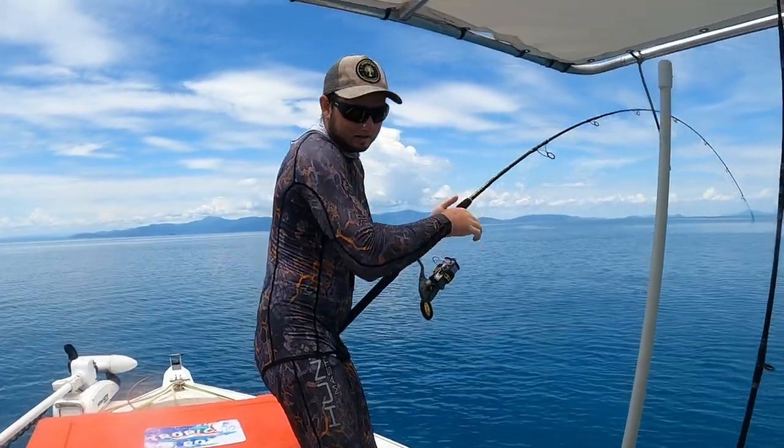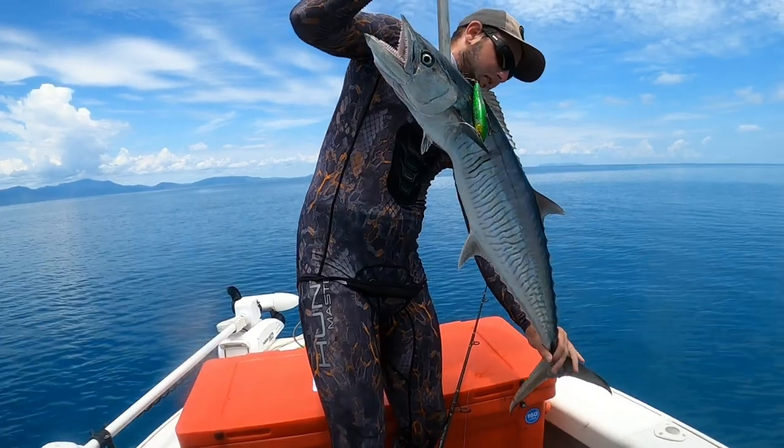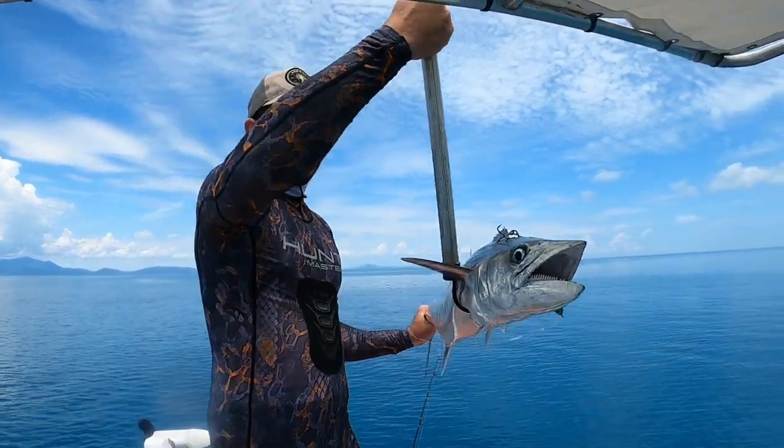Once we got out of the water from diving, I actually hooked this decent sized Spanish mackerel, and then we went to try and get some Nannygai the next day. So probably from my lure.